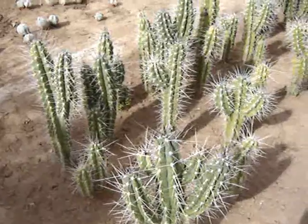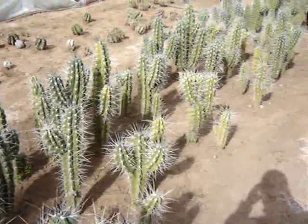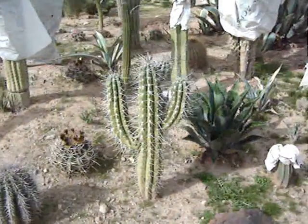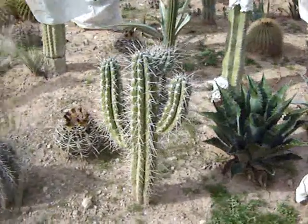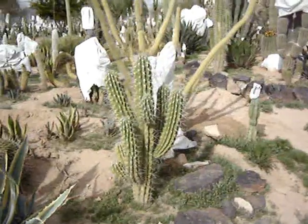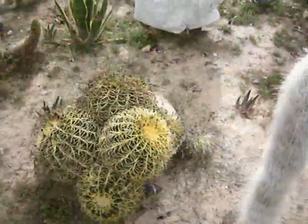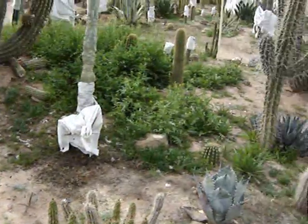Now, these plants are somewhat frost hardy, so as you can see, we don't cover them in wintertime. It's a toothpick cactus. There's a nice one right there. Now, over here's a nice one.